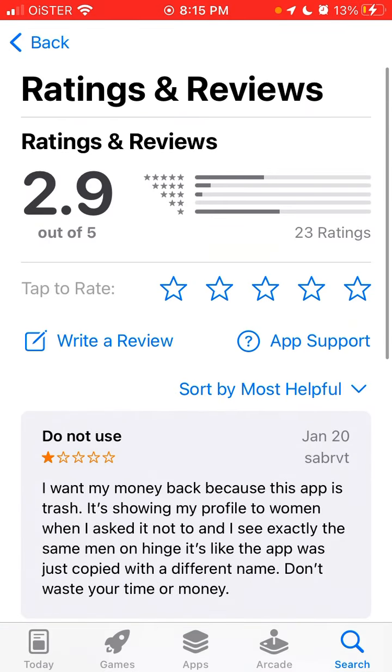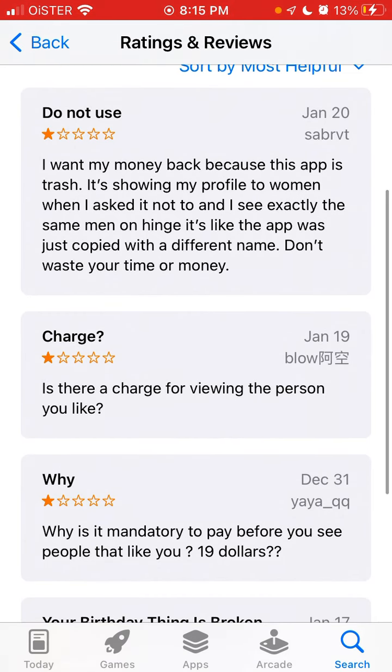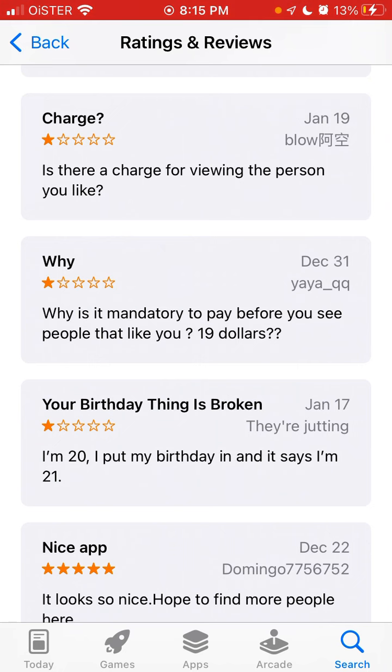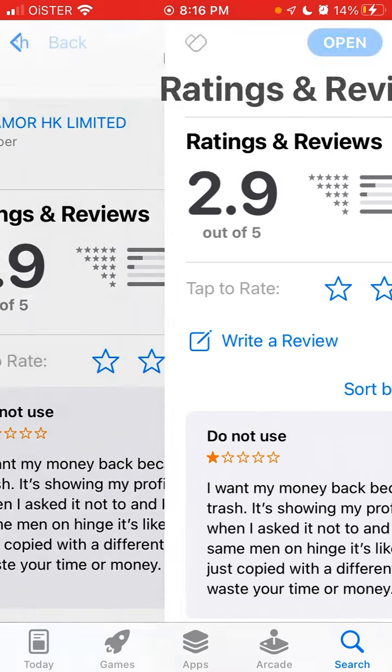But let's just go to a lot of quite negative reviews. There are some good ones. A lot of 1-star reviews. I don't know. Is there a charge for you and the person you like? Why is it mandatory to pay before you see people? Do not use it, because this app tries to show my profile. So some people say don't waste your money.